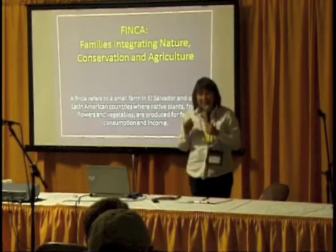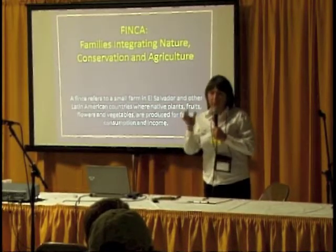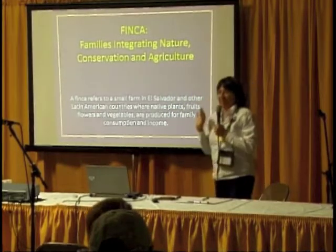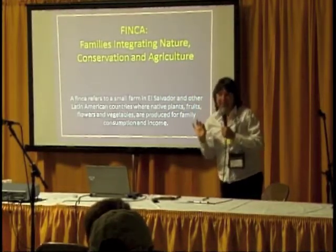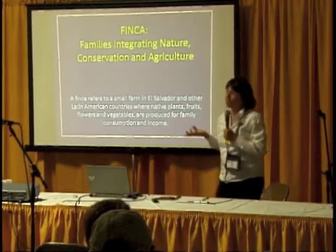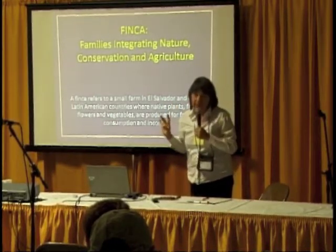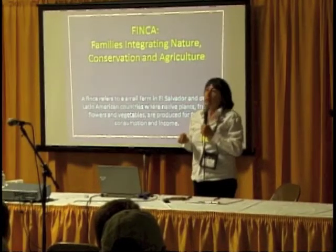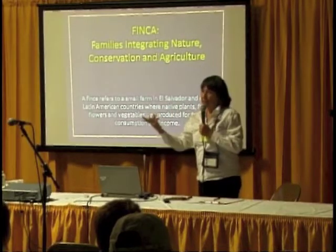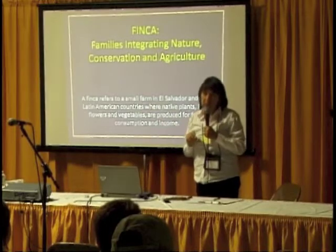The idea came because in El Salvador, we have fincas. Some of you might know that word. How many of you know some Spanish? Well, a finca is a small farm in Latin America, in El Salvador and other places in Central America, where you can grow as many things as you possibly can, because people live on their farm, and they usually have a main crop, but the native plants and the marginal land are left alone, so there is always diversity.